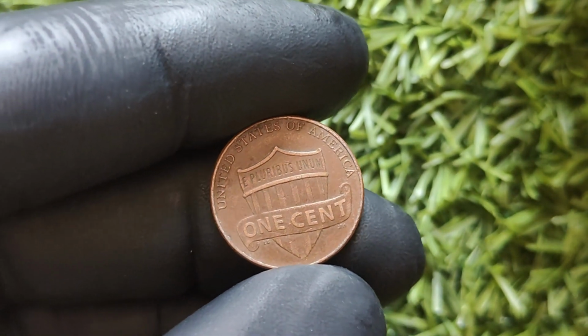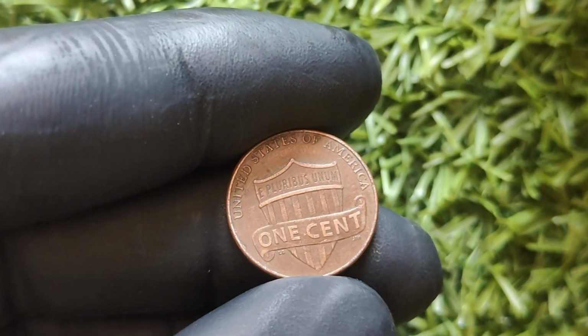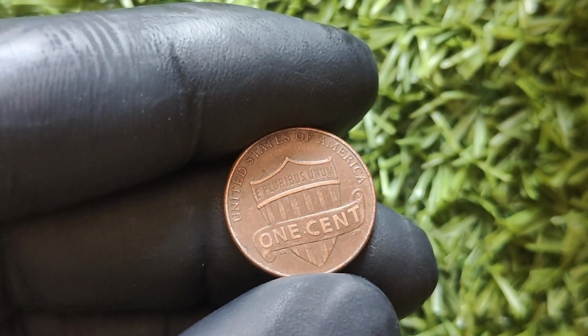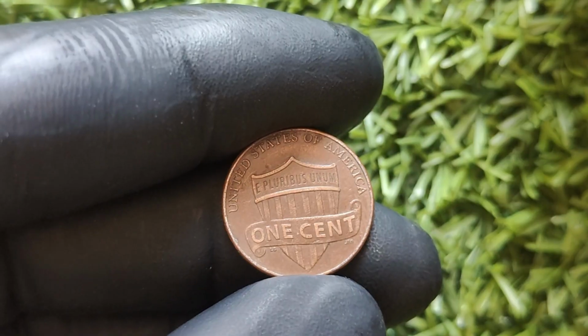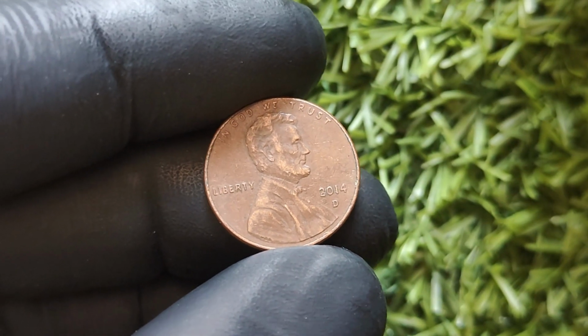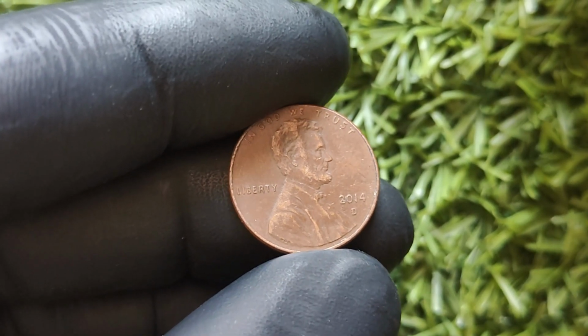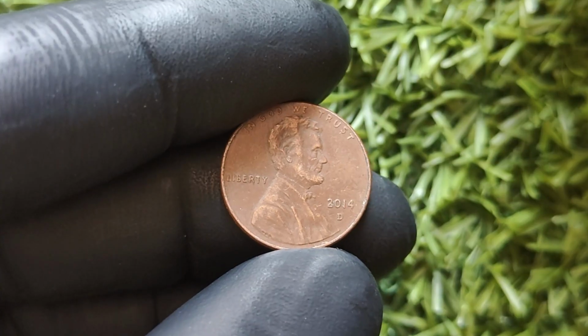2014 doesn't sound like an old year, right? Most people think valuable coins are ancient silver dollars or wheat pennies from the 1940s, but here's the twist. The 2014 D Lincoln penny is modern. It looks like every other penny in circulation right now. Same color, same size, same Abraham Lincoln profile on the front, but it's the errors and minting quirks that make it worth a fortune. Let's break down why this coin is so special.